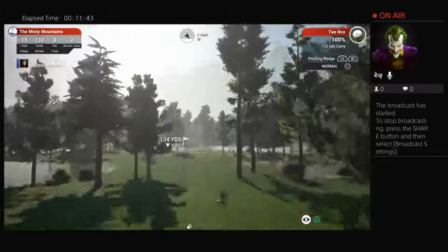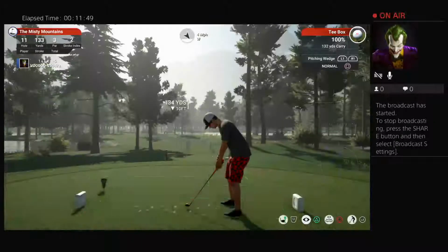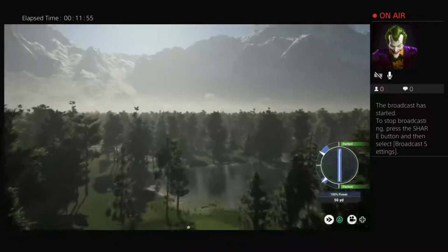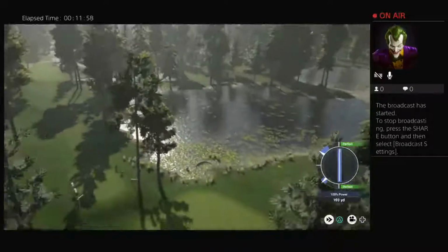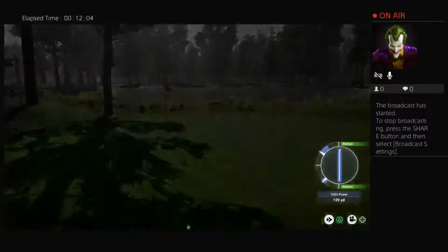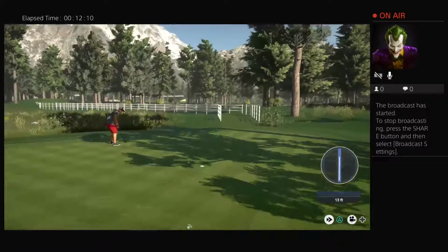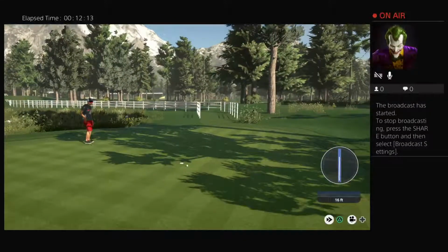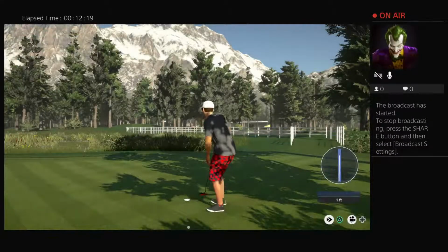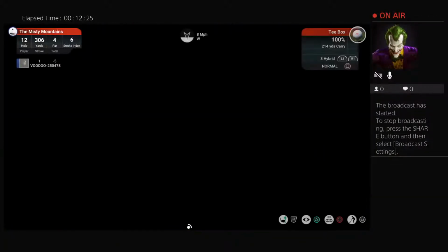And now teeing off on the par 3 hole. Going with a pitching wedge here. Definitely about 15 feet to the cup from here. Just missing here. And now let's take a look at the leaderboard. And currently sitting at 5 under for the day after that one.